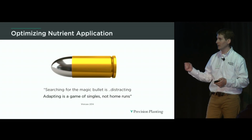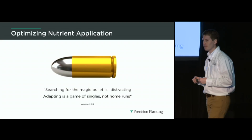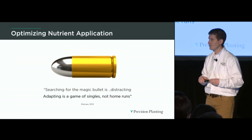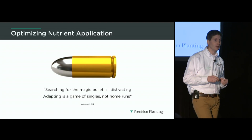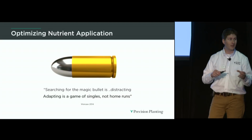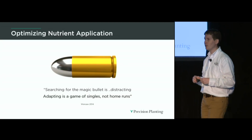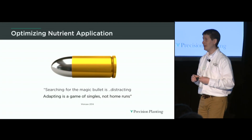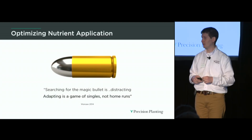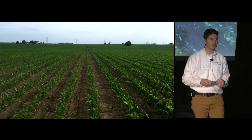There's a quote that I really like. I think it fits here. Searching for the magic bullet is distracting. Adapting is a game of singles and not home runs. Just like every aspect of your farm, your nutrient program, starter is a piece of that. It's a single if you think about it and integrate it as a systems approach. And that's what we're going to talk about today.